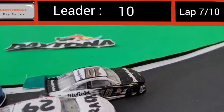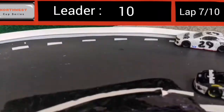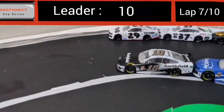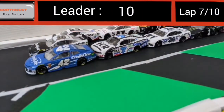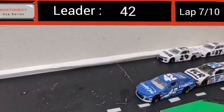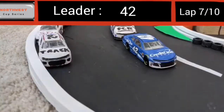Green flag back here for Eric Almirola and Zachary Smith. Eric Almirola on the inside and Zachary Smith with a good little bit of a lead on the outside lane. Eric Almirola goes to block the outside. He's been left to dry on the inside. Some cars have just hooked up with him.